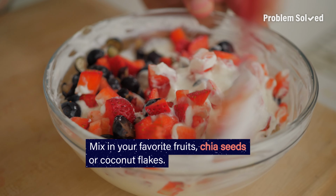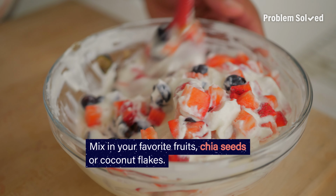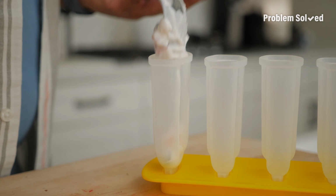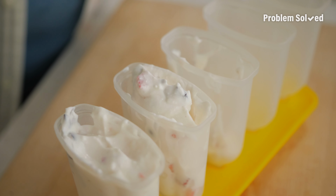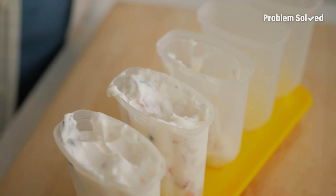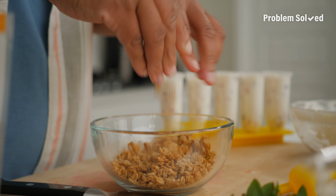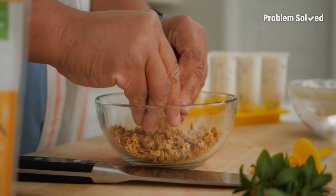It's really simple. You can even add chia seeds or coconut flakes. Whatever you put in your normal yogurt parfait, you can put in here. This is so easy, but the only tricky part is not making a mess filling up these molds. These popsicles, and have a little leftover for me right now. And for a little something extra, I'm gonna crush up some granola.